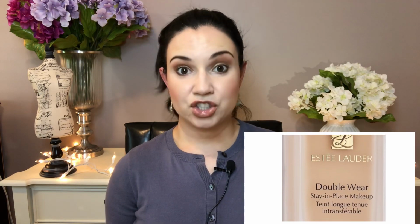Okay, Estee Lauder Double Wear. Hands down, the best foundation I've ever tried to date. I've gone through probably 5 or 6 bottles. I have not repurchased this in a while, but it has 56 shades. That's a lot. It is $43. Back when I first tried it, it was only $39. What are you gonna do?